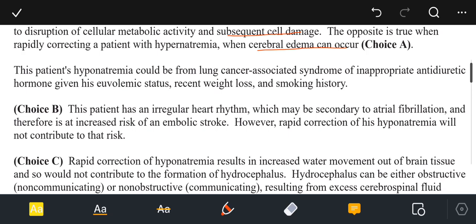This patient's hyponatremia could be from the lung cancer associated syndrome of inappropriate antidiuretic hormone, given his euvolemic status, recent weight loss, and smoking history.